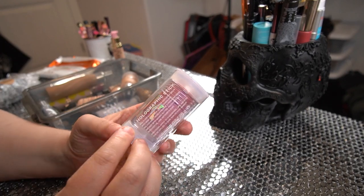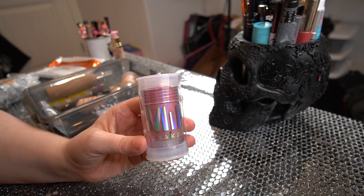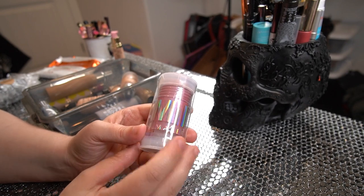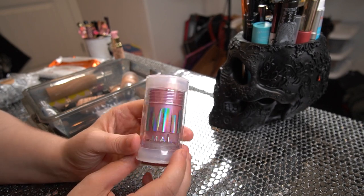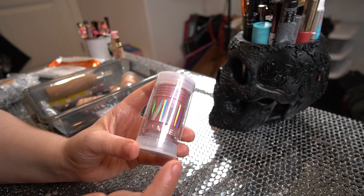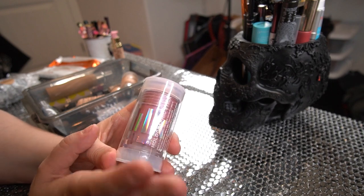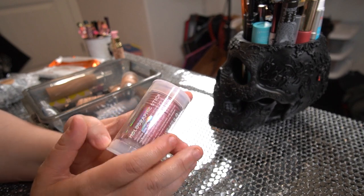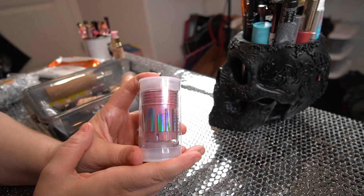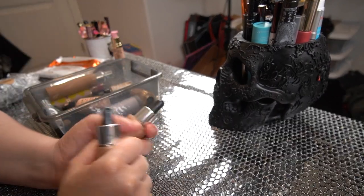Next, we have this Milk Makeup Holographic Stick. I'm on the fence about whether I should open this or just pass it on, because it's something I know a lot of other people would want. I'm just not sure if I'm going to use it. So I'm on the fence. If you've used this and you know anything about it, let me know how you love it. Maybe I'll keep it or maybe I'll pass it on. Okay, let's move on. I'm getting rid of a lot more of these than I thought I would.